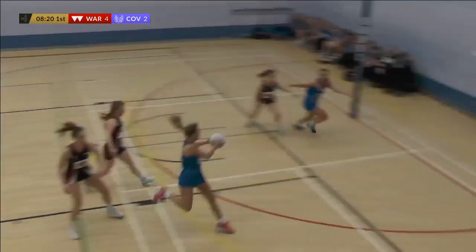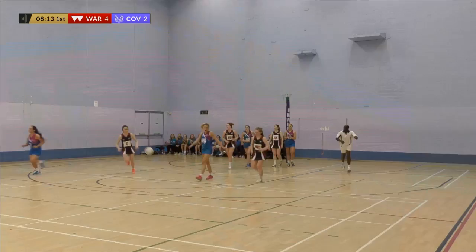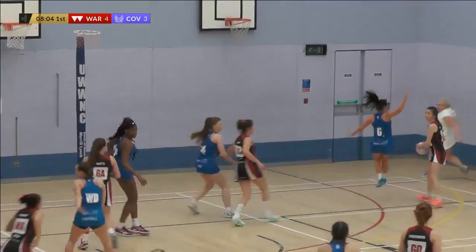Kehoe, too close there, and there'll be a free shot for Coventry, who score. Down to a 1-point lead with Warwick Centre. Coventry building themselves into the game now. We know they're in the lower league, but we can see the quality that they possess, and they're risking themselves, going so high up the field.